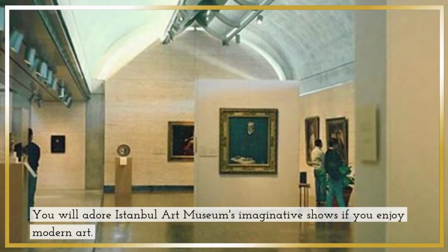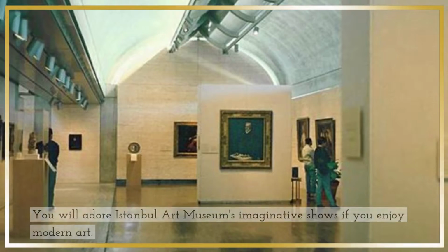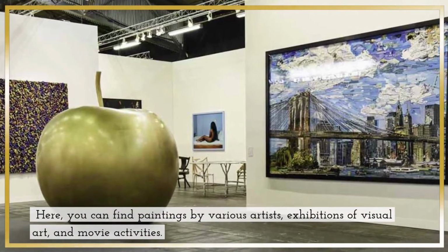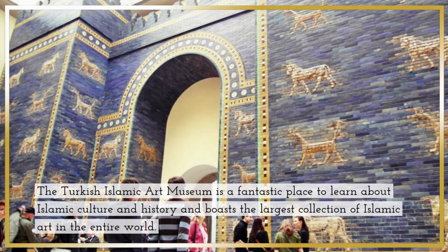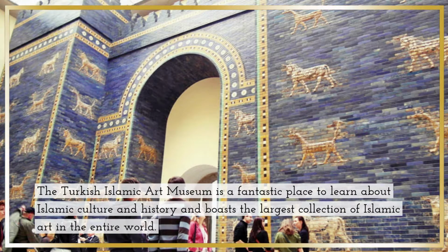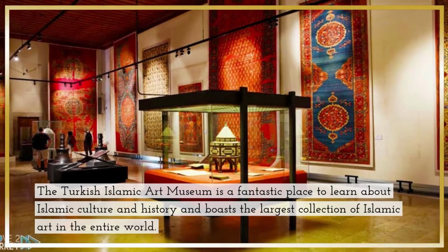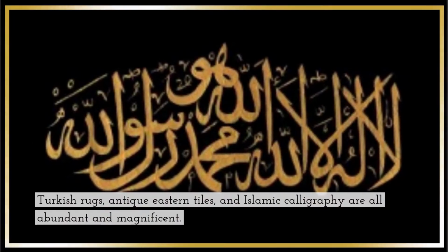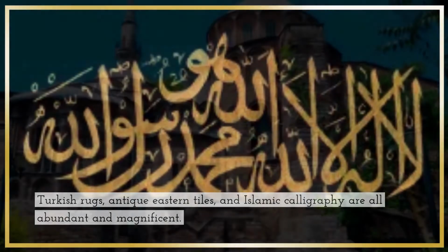You will adore Istanbul Modern Art Museum's imaginative shows if you enjoy modern art. Here, you can find paintings by various artists, exhibitions of visual art, and movie activities. The Turkish Islamic Art Museum is a fantastic place to learn about Islamic culture and history, and boasts the largest collection of Islamic art in the entire world. Turkish rugs, antique Eastern tiles, and Islamic calligraphy are all abundant and magnificent.